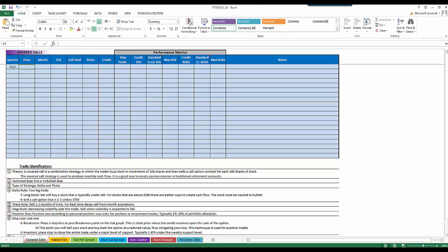Let's look at Valero here, and on my other screen that you cannot see, I have Valero written up, and we're going to buy it at the current price of 61.08. The month we're trading is October. Days till expiration is 31 days. Call option sold is the 62.5 call option. That is the delta closest to 0.40, which the delta is 0.43, and you can get right around a $2 credit for that.